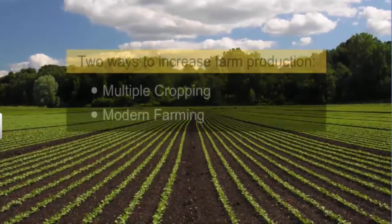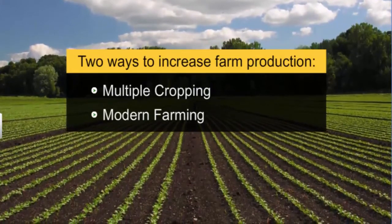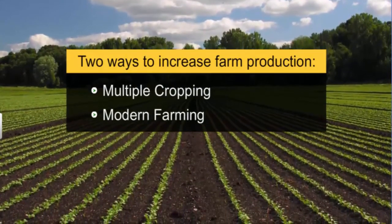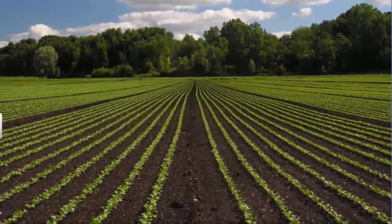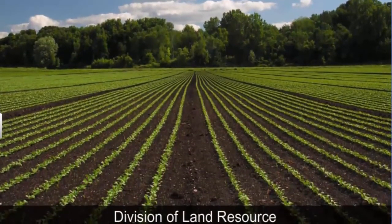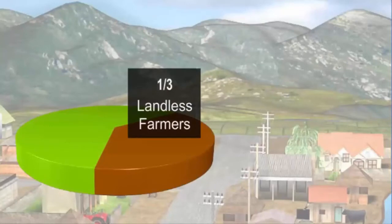We have discussed multiple cropping and modern farming as two ways to increase farm production. However, farm production also depends on how much land a farmer has. Let us see how cultivable land is divided amongst farmers in Palampur. Around 1/3 of the families in Palampur are landless. Here is an aerial view of the farms in Palampur.